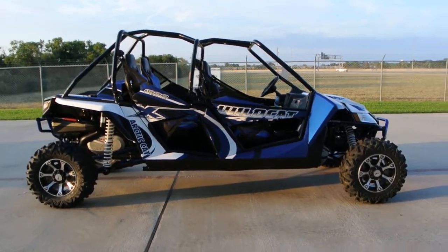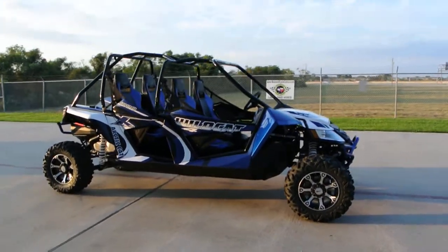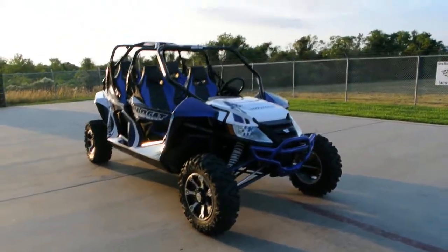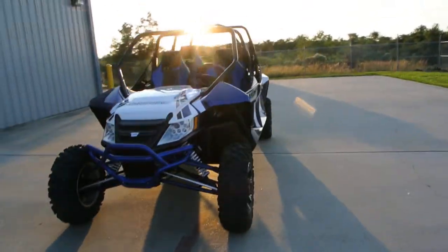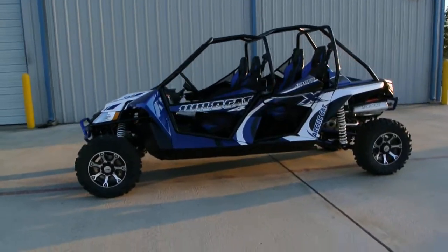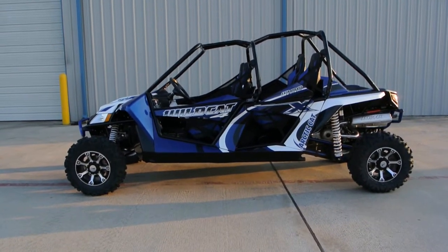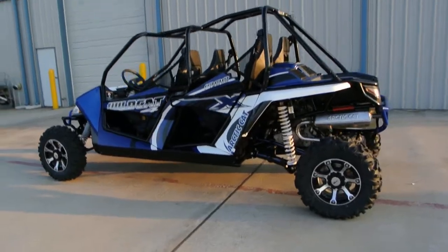Today I want to show you a 2014 Arctic Cat Wildcat4X. So this is a new model for 2014, the Wildcat4X 4-passenger. Last year the Wildcat 4s were introduced, but we just had a base model, no X model, no limiteds. So for 2014 there's 3 versions of the Wildcat 4, the regular Wildcat 4, the limited, and then the X model. So what's special about the X model?